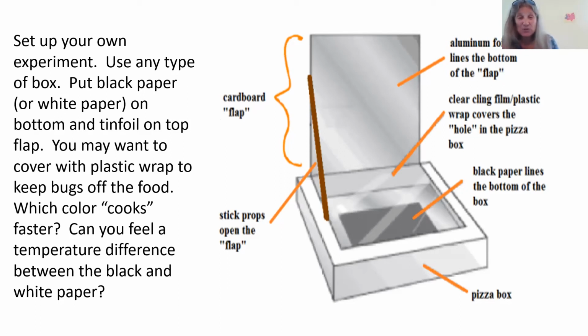Scientists do experiments all the time. This is how they know that the black is going to cook usually faster than the white. But let's see, if you have the black in the sun, in the shade, it's not going to cook so fast, is it? Maybe the white will cook faster. So you can kind of play with that, right? And you can feel a temperature difference between the black and the white paper. So we are going to get our supplies and we're going to set up our own solar cooker.